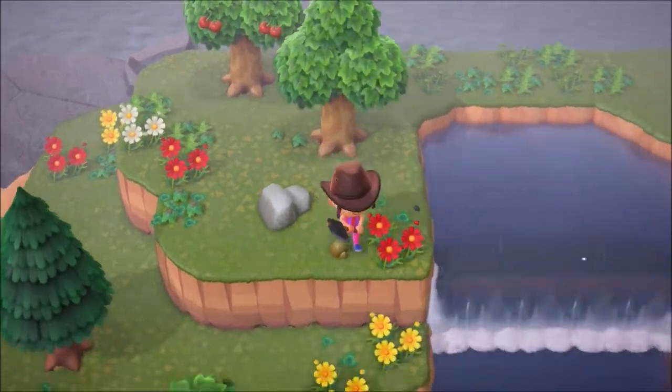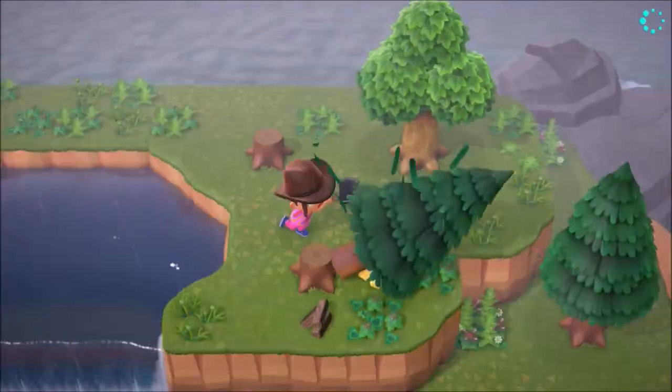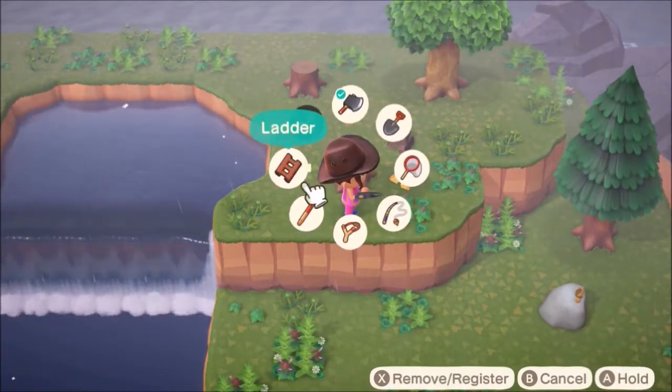Where are you going, little pill bug? You can't go in water. No! I wonder what happened to him, poor little thing. Yeah, so now I'm just going to go about chopping down the trees to get my crafting materials.